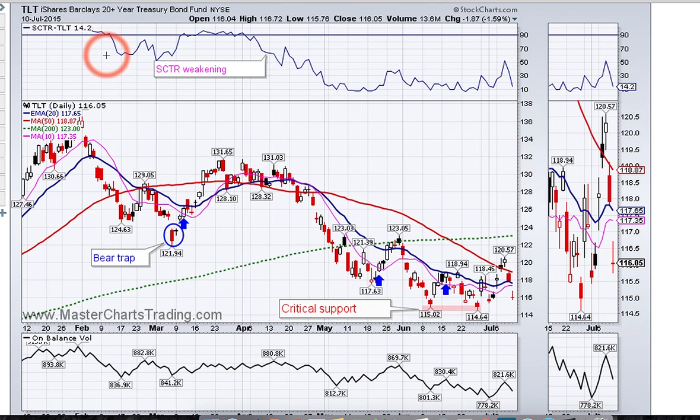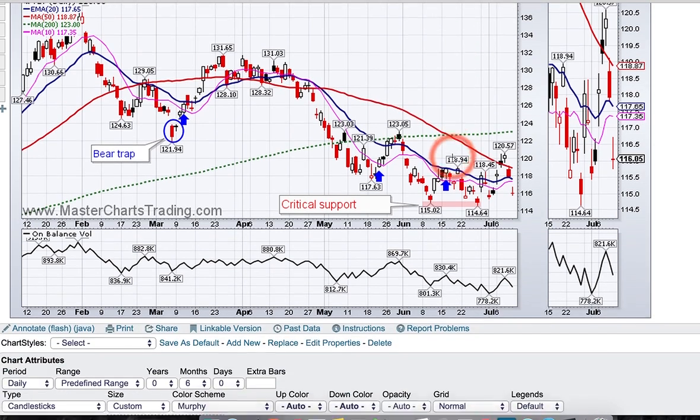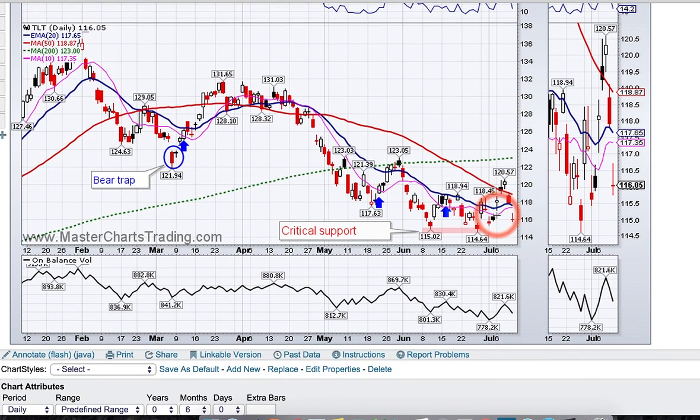So moving right along to TLT, the 20+ year Treasury bond fund, you can see that in the beginning of the week here, Monday, Tuesday, Wednesday, nice gains during the first 3 days of the week, and then next Thursday we had a gap down and continued lower, gap down, and then on Friday was a rather indecisive but somewhat bearish candlestick.